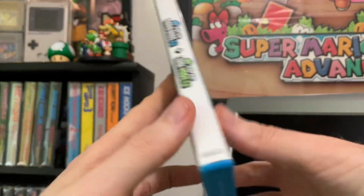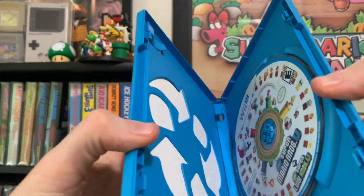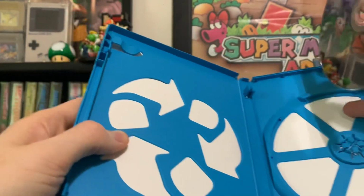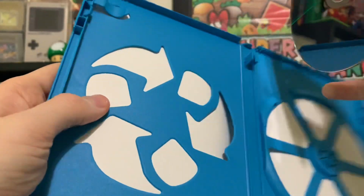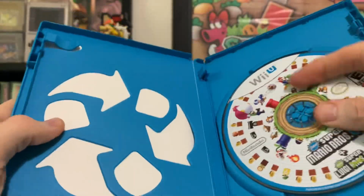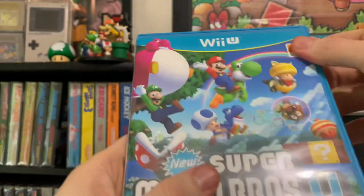Now the Wii U, I don't really like this case, and I'll tell you why. I know it's probably a way to help save the environment, and it was a cost-cutting method, but look at these silly little areas that they have in here where it's hollow. I really don't like the way that feels. I really don't like the way that looks. It makes it feel lighter and cheaper, and I just prefer the nice solid look that the other consoles have. So I'm going to give this case a 5 out of 10.